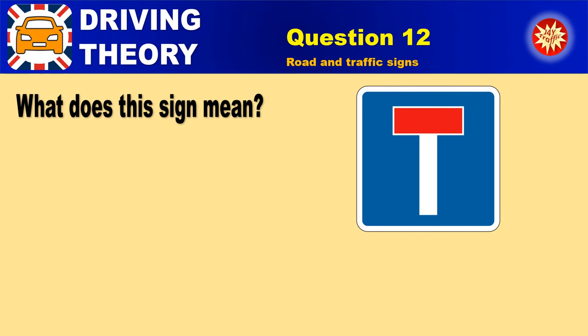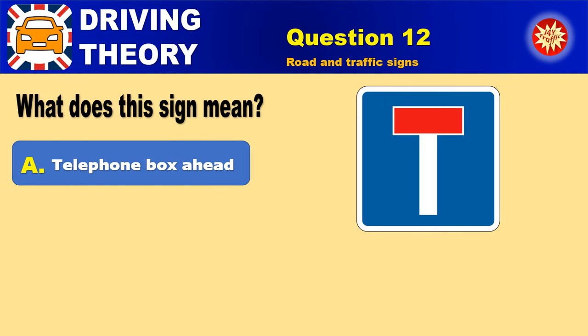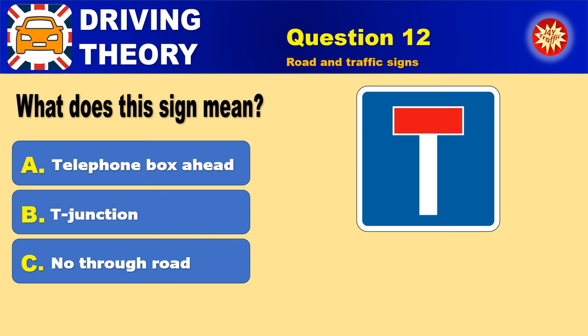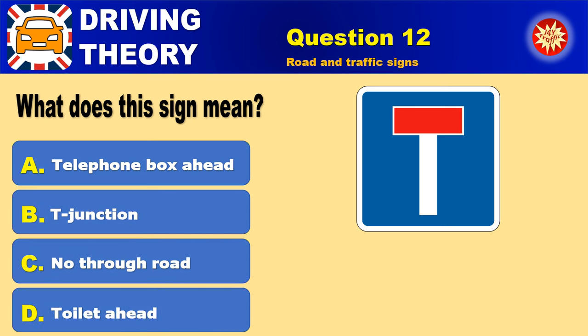What does this sign mean? A. Telephone box ahead. B. T-junction. C. No through road. D. Toilet ahead.